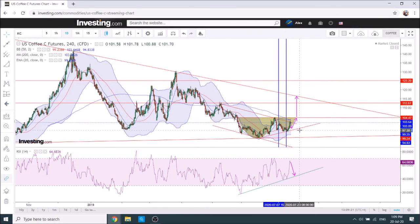Should we be able to accumulate from 98? That's a bit of an anticipation, but that could be done with a stop loss somewhere at 95, or otherwise can wait for the breakout and set the stop loss underneath the waterline. That's still a good 10% that can be made on that trade, so still quite interesting.